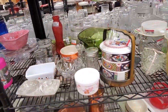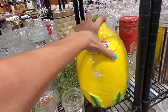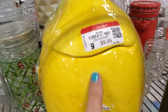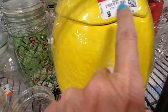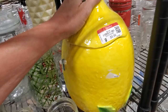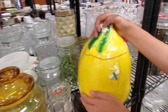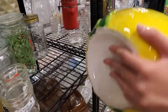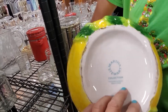Okay. If I don't talk, I'm not gonna be able to use that footage I just did. So I gotta start talking. Oh, look at the lemon cookie jar. See, this is what gets me. So they're getting ready for their red tag sale. You can see they took off the gray tag and replaced it with a red tag. Rachel, can you look at the bottom of that and see if it's got a name? Oh, it's got a dragonfly on it. I really do like this cookie jar. It is, oh, it's a Martha Stewart collection.